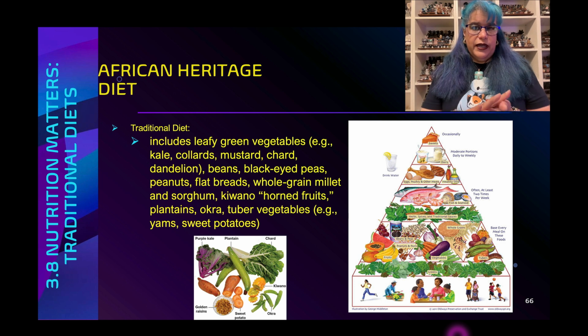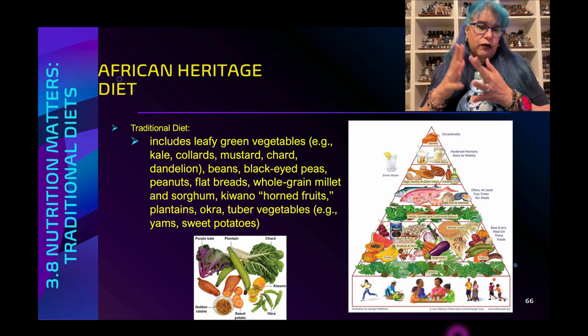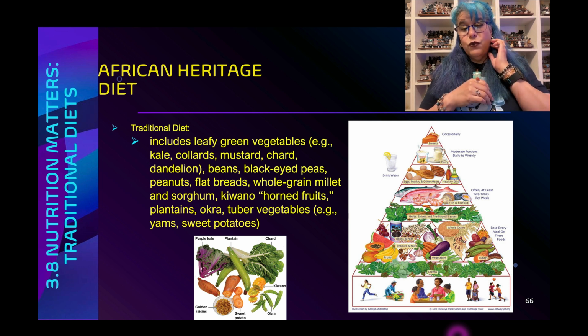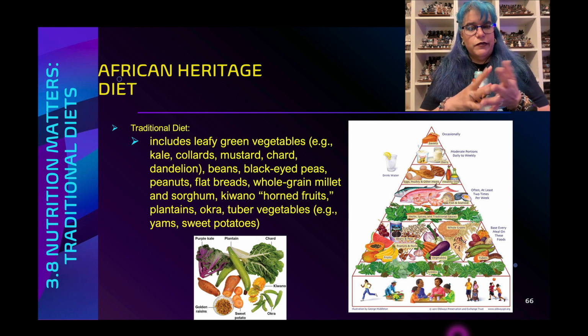African heritage diet. So this is going to include leafy green vegetables, kale, collard greens, mustard greens, chard, dandelion, beans, black-eyed peas, peanuts, flatbread, whole grain, millet, sorghum, kawano, which is a horned fruit, plantains, which is a specific type of banana, okra, tuber vegetables. So tubers are going to be your potatoes, your yams.